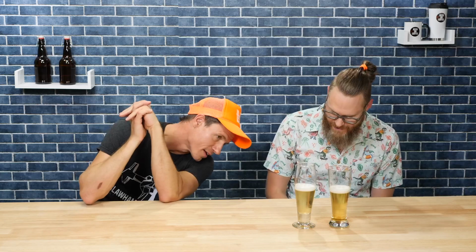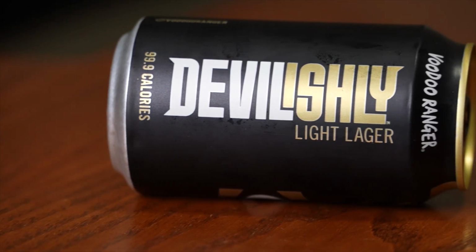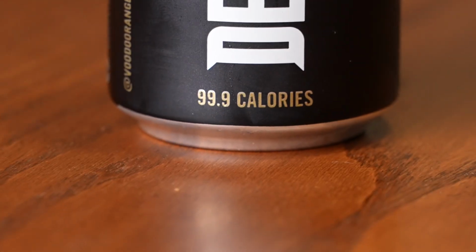Could you tell the difference between a Bud Light and a craft American light lager? I've chosen a devilishly light lager from Voodoo Ranger as the craft beer. It's light, crisp, refreshing, and 100 calories. Apparently, calorie count is an important metric with these types of beers.